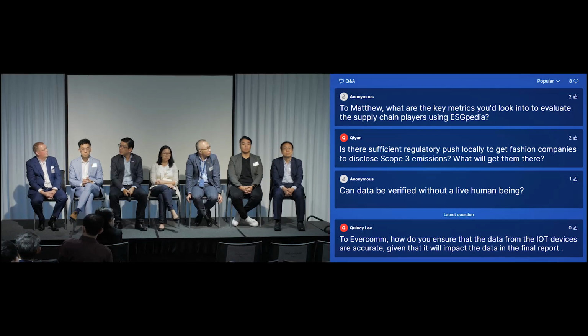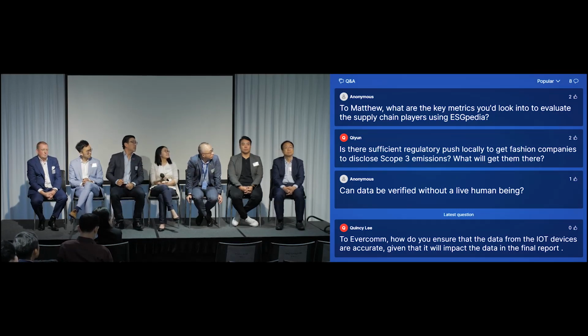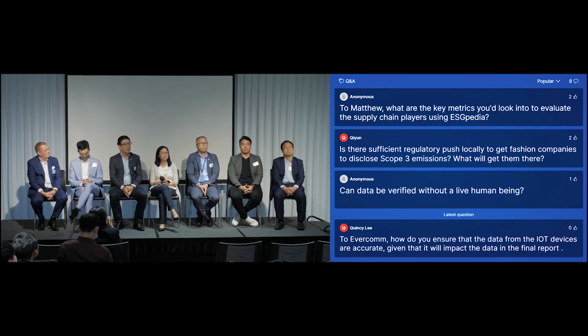The question is to Carolyn. Is there sufficient regulatory push locally to get fashion companies to disclose Scope 3 emissions, and what will get them there? Okay, so we're answering this question in the local context, which is in Singapore.